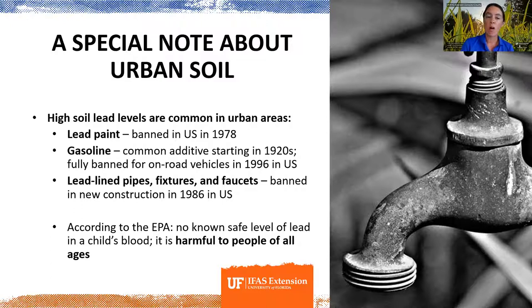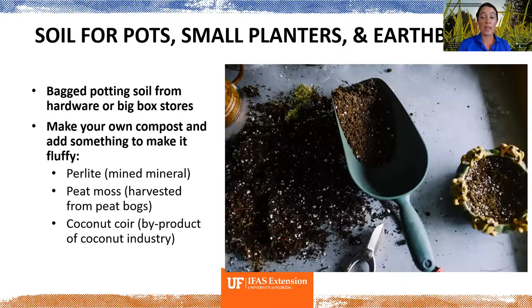So if you are in an urban area or you're hoping to garden right next to an old house, it's probably better to not garden right in that native soil. You can always send your soil off to a lab to get it tested. But if you want to skip that step and assume that you've got some soil contamination issues, it's probably best to just bring soil of some sort into your small space.